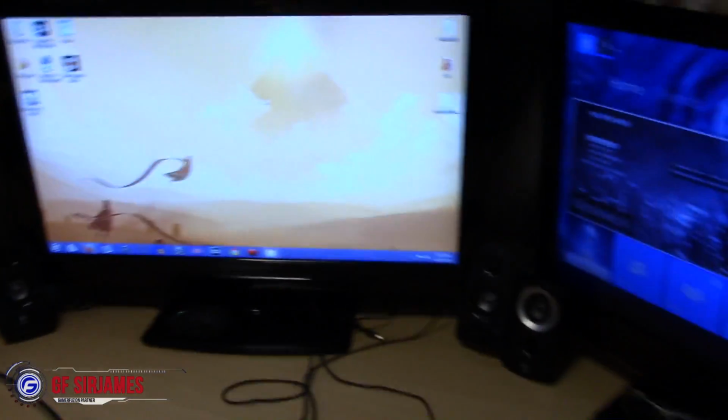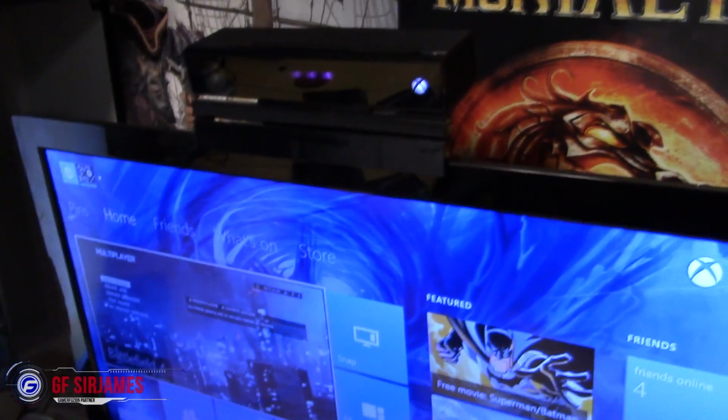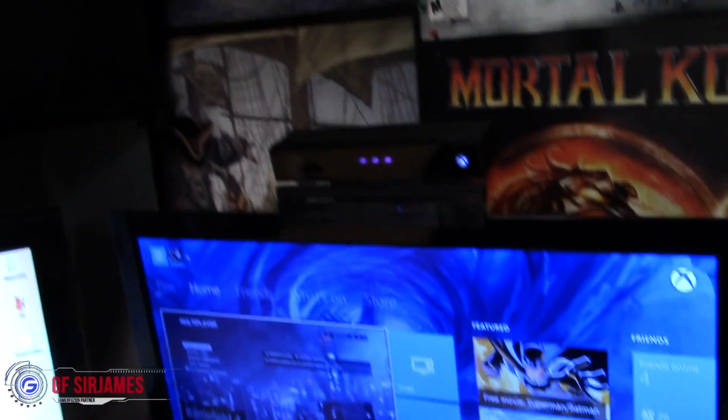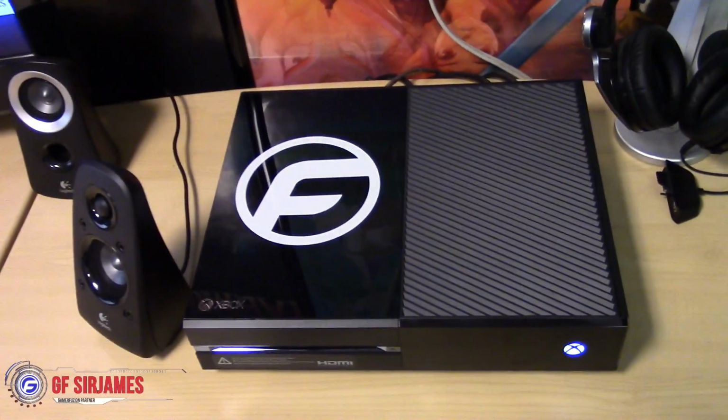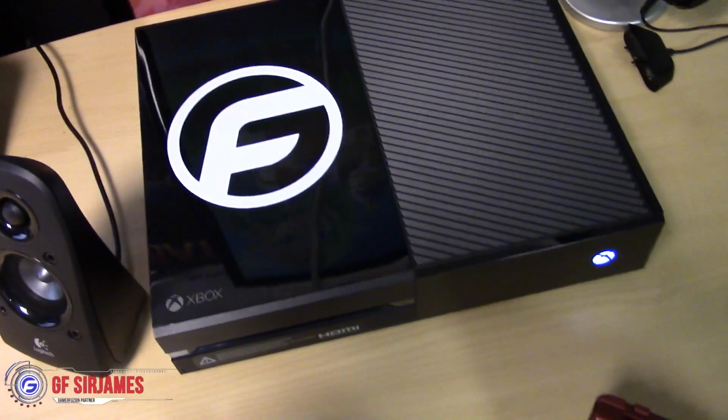So that's why. Of course, we also have the Kinect, which was a donation from EXP over at Gamerfuzion, which is the Kinect 2.0, I should say. And over here is the Xbox One, also courtesy of Gamerfuzion, based on the symbol right there.